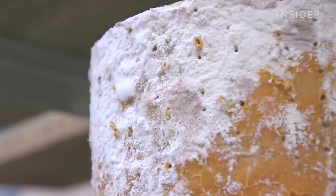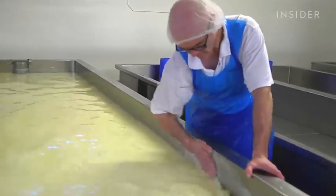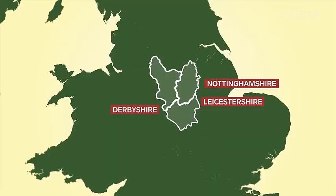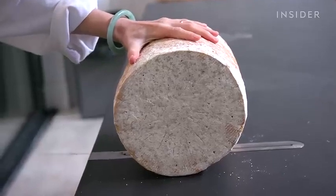As its popularity grew, Stilton cheese started to be made in the surrounding areas. Today, Stilton production has strict geographical borders and is confined to 3 counties in England. Ironically, as the village of Stilton falls outside of the county's borders, there can't be any cheese made in Stilton called Stilton.